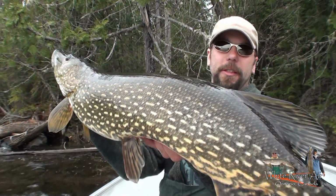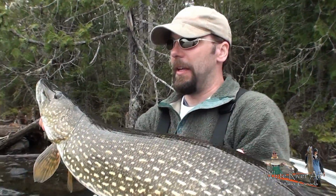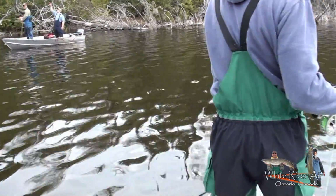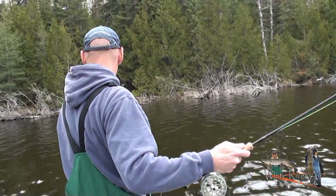That's a big fish. Wow. It's nice. We're gonna get him back in. He's coming. Oh my God. That is a giant. See it? It was a giant. Good one.